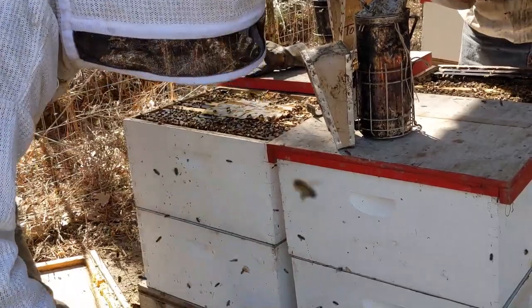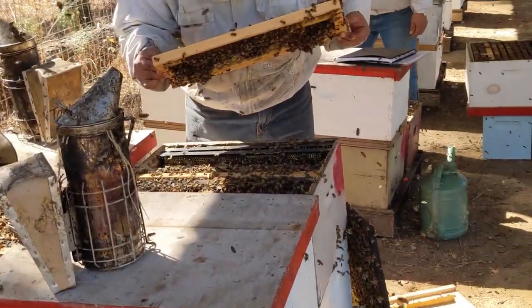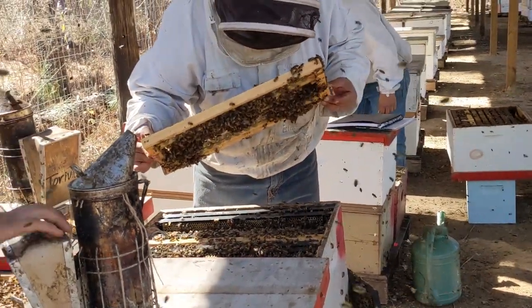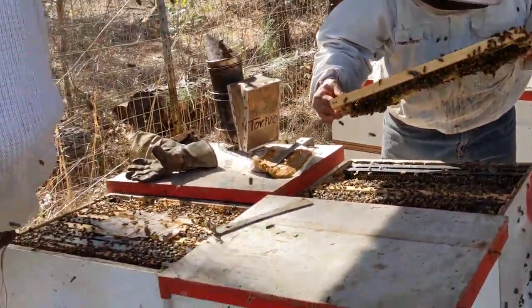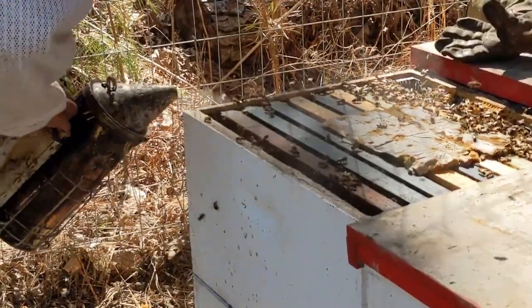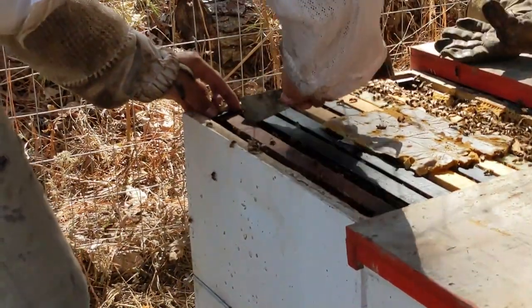The Kutik's Nucs and Queens crew is excellent. Always working together, quietly joking around, getting the job done, handling the bees very gently. I was lucky to get this chance to visit them.